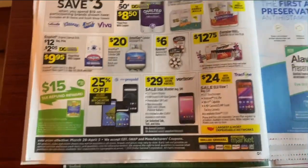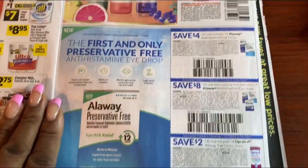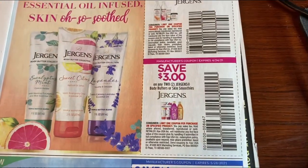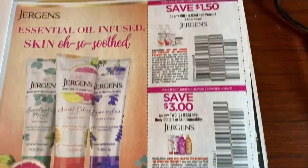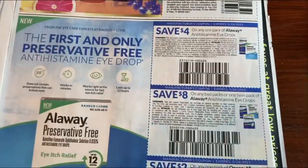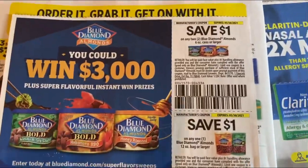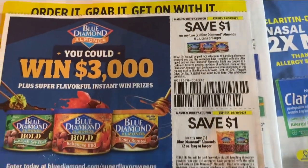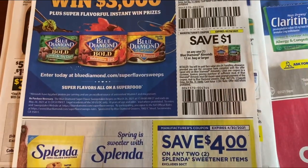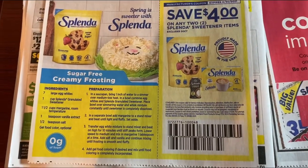Check back on Sunday for my Dollar General All Digitals haul. We have a $3 off two Jergens body butters or skin smoothies and a $1.50 off one Jergens product. We have our Allaway manufacturer coupons. Save a dollar on two Blue Diamond almonds. Save a dollar on any one Blue Diamond almonds. Save $4 on two Splendor sweetener items.